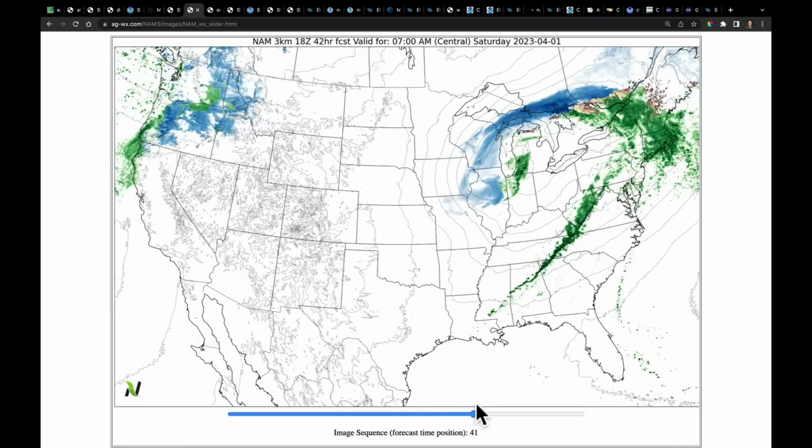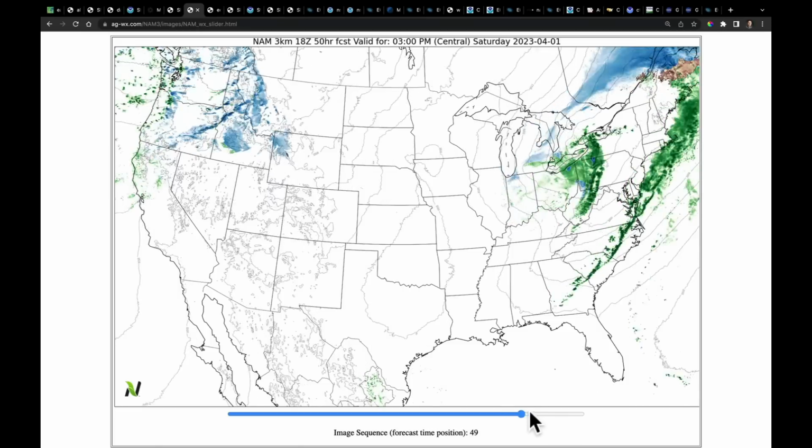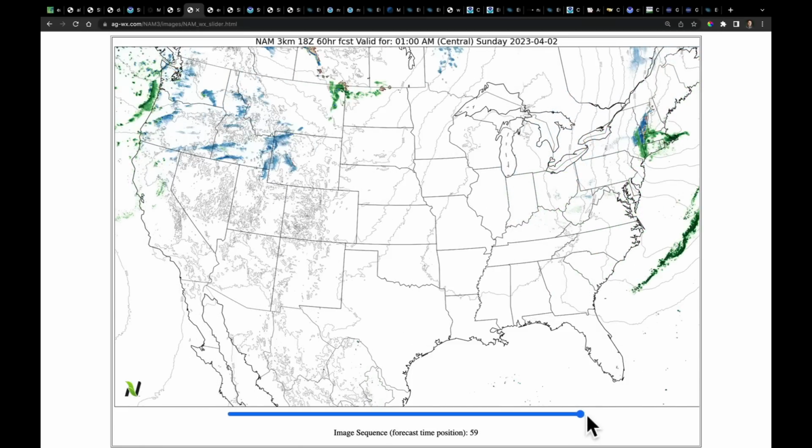So very dynamic system that pulls into New England, a lot of warm air out ahead of it, which is why we don't see snow here, but snow on the backside stretching from parts of Quebec and Ontario through the Great Lakes into Wisconsin and Illinois. All right, that is just the first one, and it's out Sunday. High pressure moves in behind it.